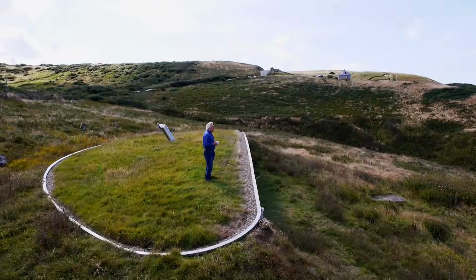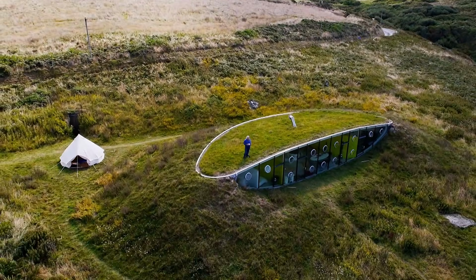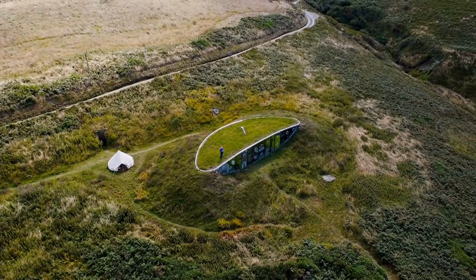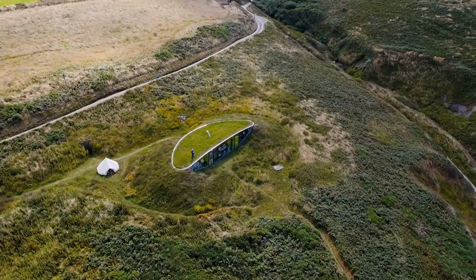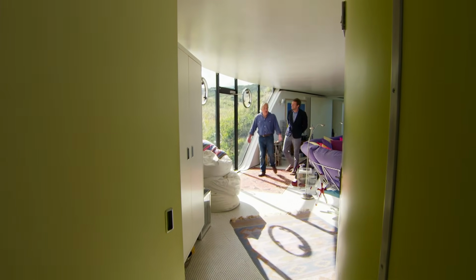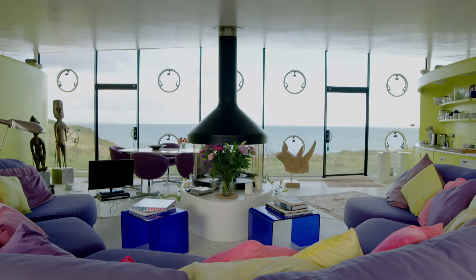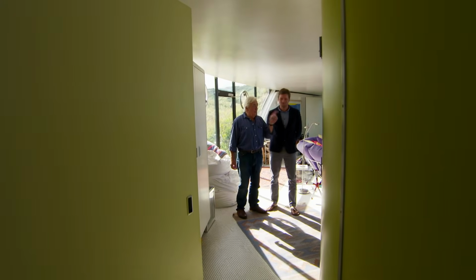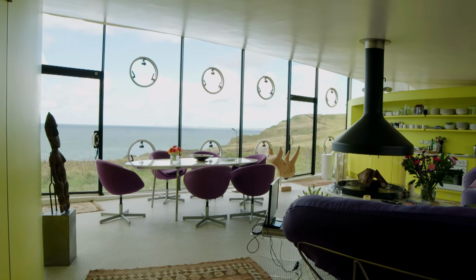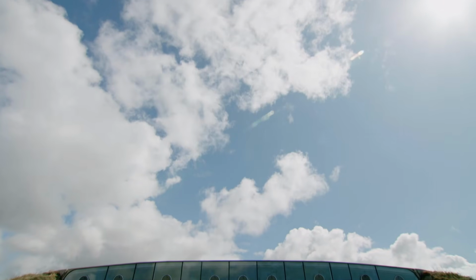Retired MP Bob Marshall Andrews is the man who calls this place home. What's it like being here in the winter? Well, it's not like this. He's agreed to give me a guided tour of this futuristic cliff-top property. Those glass windows, which are 12 foot high, move an inch in the wind. So the whole thing kind of bows as the wind blows. It's bowing in an inch. First time it happens, it's very alarming.